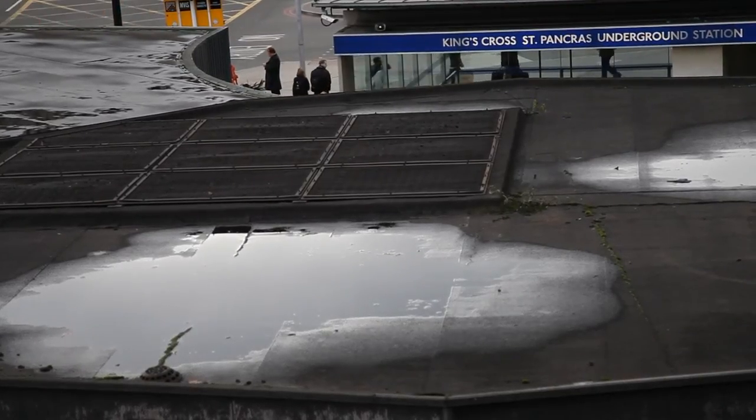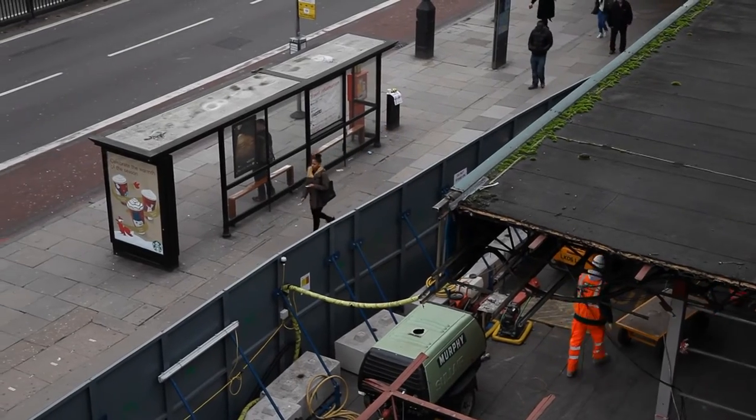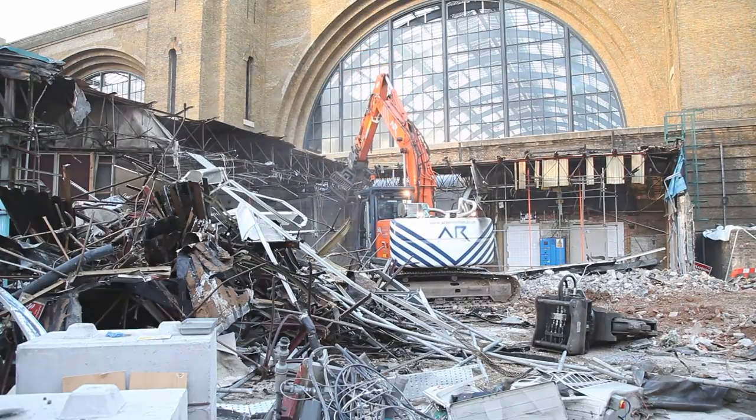We've got the underground underneath, we've got very busy roads, we've got the Grade 1 listed building. We need to keep everything going just nice without anyone really knowing that we're here taking down quite a large structure.